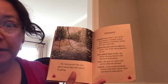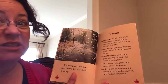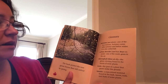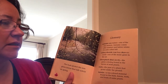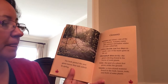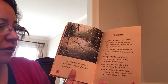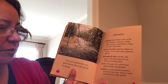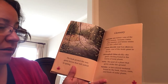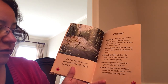We're going to read over these big science words again. And remember, you can listen to this story as many times as you want because there's a lot of information explaining what happens to the leaves. Autumn, or fall, one of the 4 seasons. Autumn comes after summer and before winter. It's also called fall. Carbon dioxide, one of the main gases in the air. Chlorophyll, the green coloring found in the leaves of most plants. Roots, the part of a plant that grows under the ground. And tannin, a tan-colored material found in the bark, leaves, roots, and fruits of some plants.